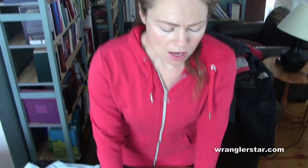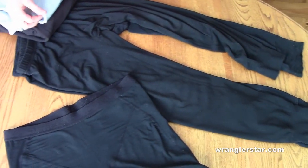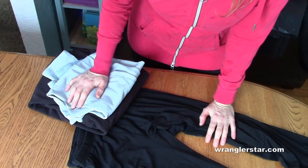What I wanted to show here was that here's a pair of black long johns. They come in different layers, thick and thin. Go to REI at their clearance or other sporting goods places on their clearance. You can find great deals.